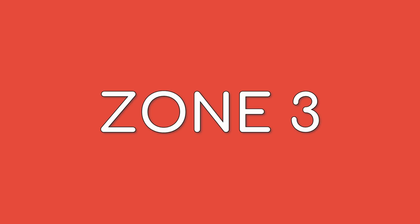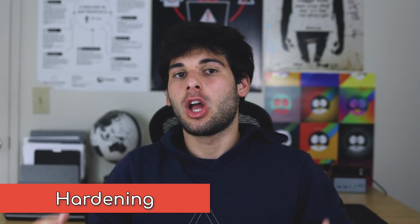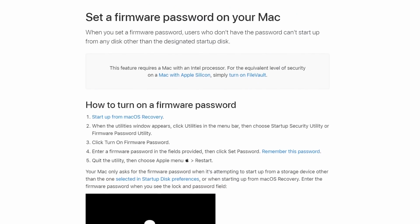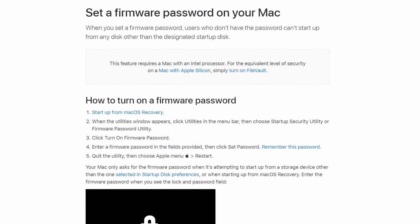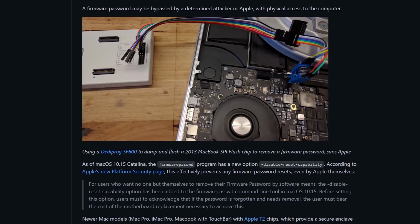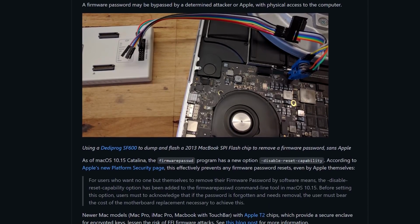Zone 3. And like I said earlier, this is for the extreme users looking for the utmost security and privacy on their devices. First, hardening, where you are going to improve the security and privacy of macOS through more advanced configuration changes. And yes, actually it is pretty advanced. Apple allows you to set a firmware password to prevent booting from anything that's not your startup disk. Instructions will be below, though keep in mind this can be theoretically bypassed pretty easily. It's just an additional layer of protection.